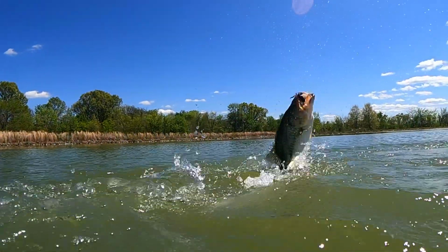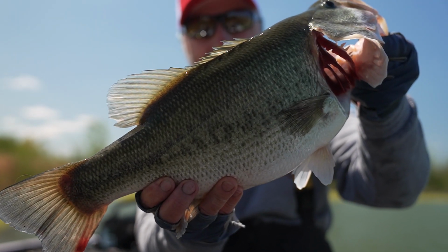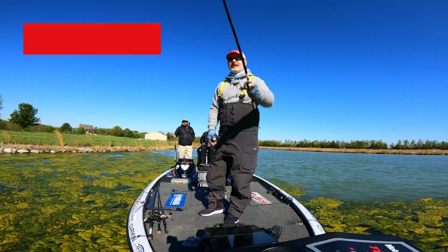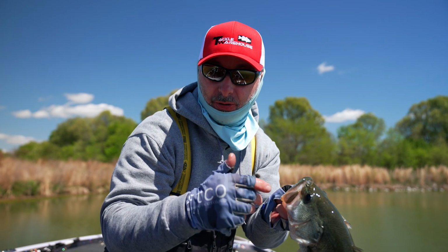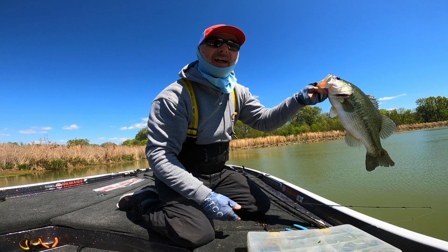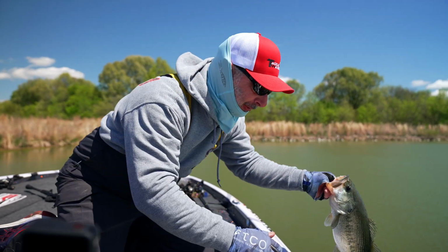There's a good one. Oh my gosh, look at the head on this dude. What a fat one that is. Hey, hey, hey, look what I found. Northwest wind blowing, tough fishing conditions. Here's what I like to do to catch them, with a lizard or punching. One of the two. This is the kind that I like to catch, big old thick ones. Hang around, we'll show you how to do it.